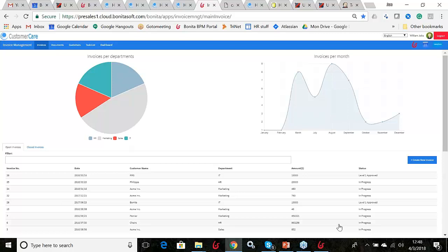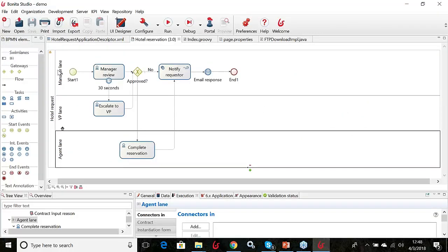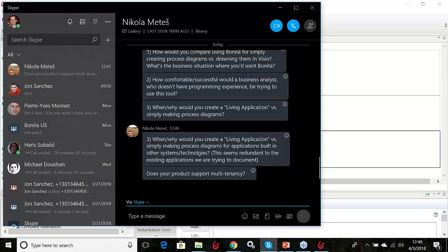When I think of a process, you start a process that goes to somebody, then it goes to somebody else, and then it might interact with a system. So a living application, you can think of it as a supervisor to a process. You can utilize a process within a living application, but you can use a living application independently of a process. Think of a dashboard. A dashboard is probably the easiest way to understand what a living application would be.